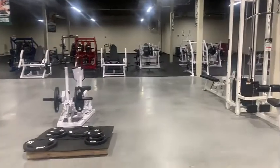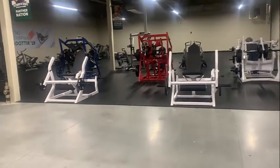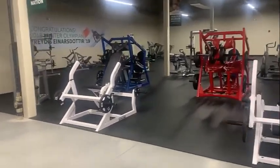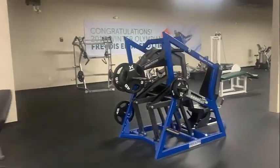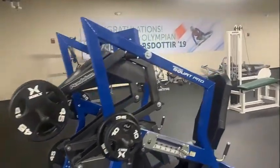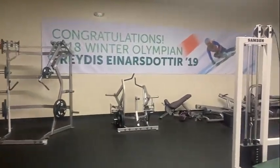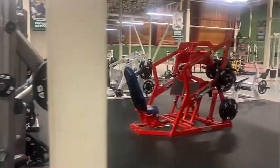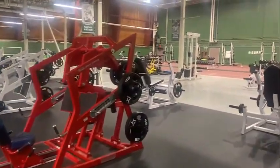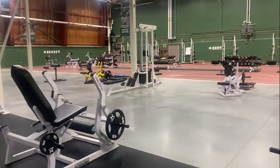And now we're heading back into the rehab area with our physical therapy program on campus and athletic training. They do a lot of work in here. You can see a banner in the back here from a former Icelandic Olympian, a female skier, who graduated from here in 2019. And this, as you can see, is obviously under some renovation for the summertime. But it will be a state-of-the-art facility when completed, fully branded and ready to take all of our programs to the next level.